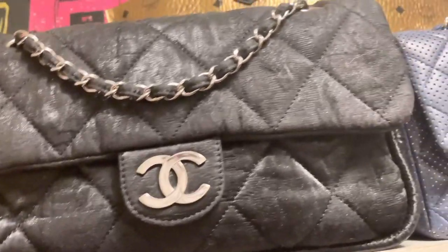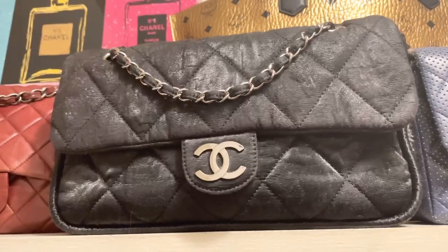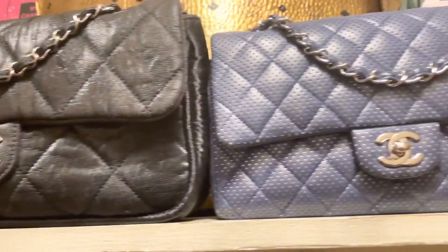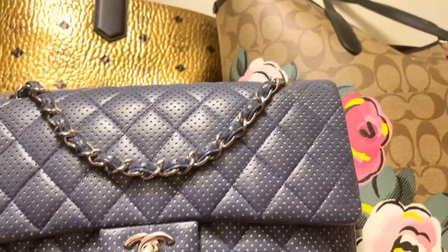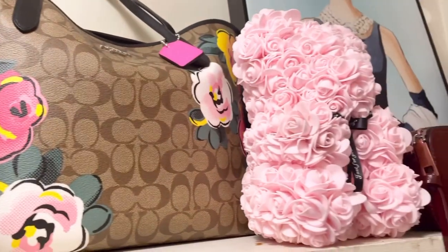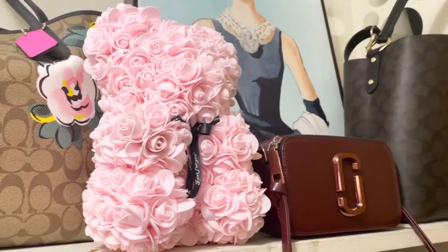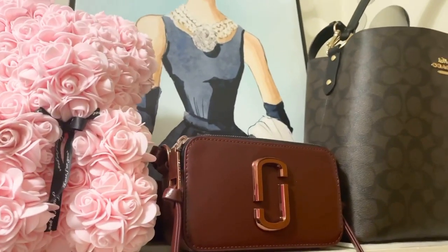It's a beautiful bag. I absolutely love this Le Marais black single flap Chanel. And then I have my other Chanel medium perforated right here. A few other bags, MCM and Coach. I wanted a little bit more decor up here. My beautiful Marc Jacobs Snapshot. I love this bag. I want to get this in a few other colors.